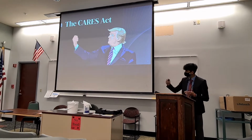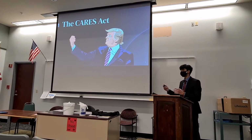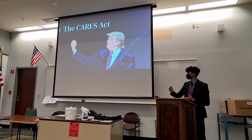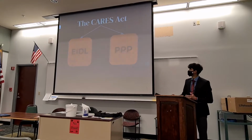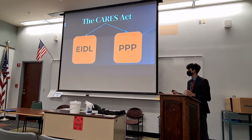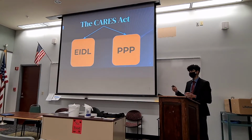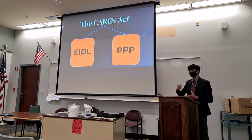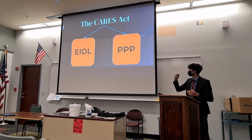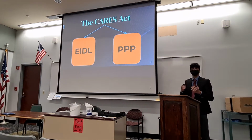So, going into that, a lot of that money was directed at aiding small business survival, because small businesses were one of the most damaged aspects from the COVID pandemic. Under the CARES Act, there were two major programs directed at aiding small businesses. Number one was the Paycheck Protection Program on the right. In the Paycheck Protection Program, small business owners could apply for up to $10 million, but there was a catch. You could only use this money on paying the wages for your employees or on company utilities.